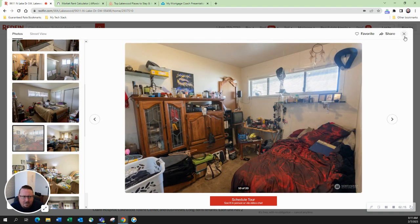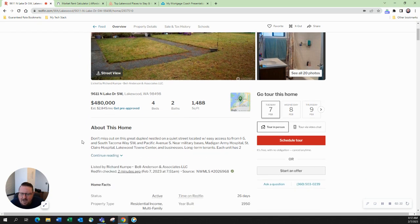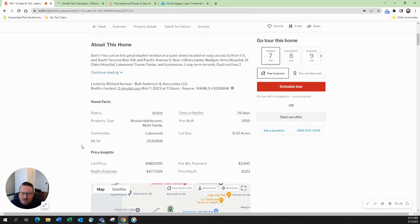And I think it would be a decent property to do an example for a VA loan house hack on. That's why I chose it. So 480 is the purchase price. You can see that if we scroll down a little bit, the Redfin estimate is roughly 477. So it is definitely a property that is probably close to what it's valued at right now.